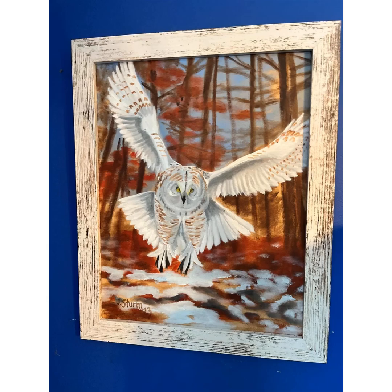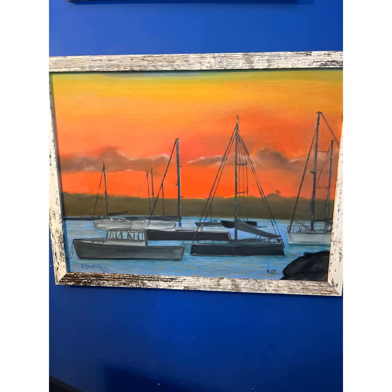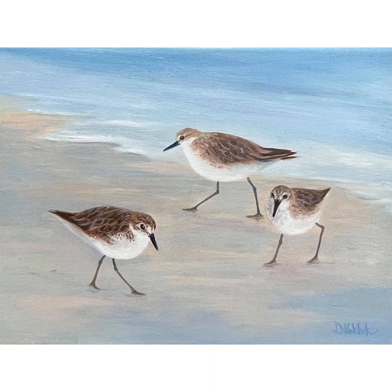Oil, $100. Joseph Sturm. Newport Bridge in Moonlight. Oil, $100. Joseph Sturm. Harbor Boats at Sunset. Oil, $100. And this is by Didem Kokturk. Summer's Glow. Oil, $450.